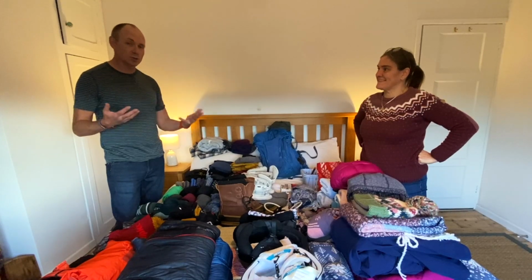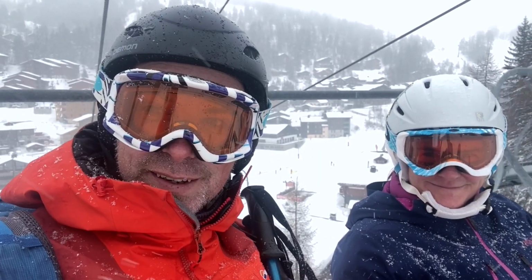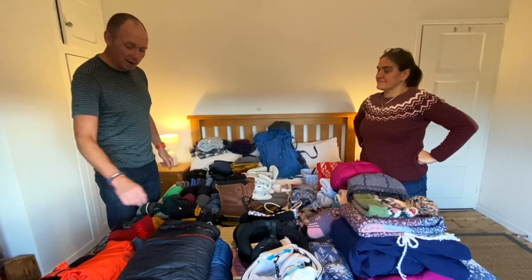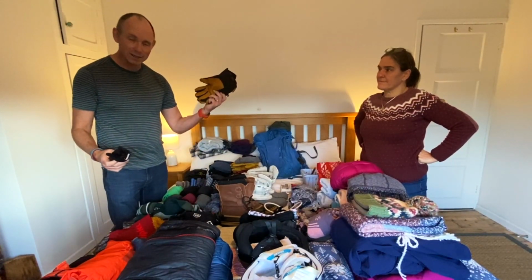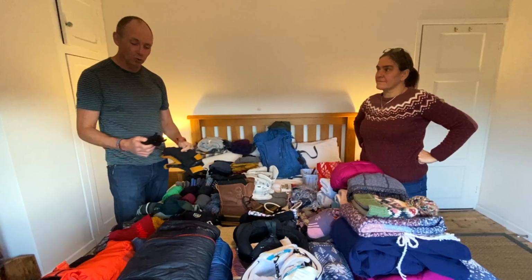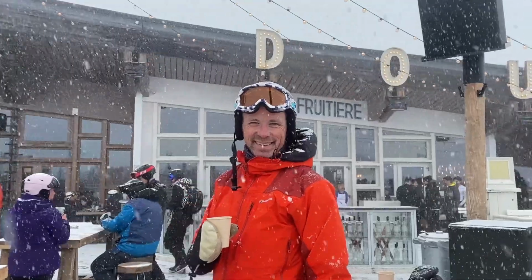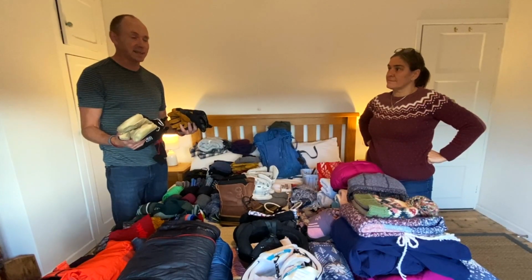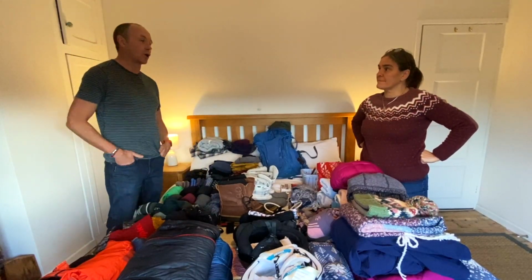Then to do with just keeping warm on the slopes, gloves. I'm completely nesh when it comes to cold temperatures, and I can never get it right. So I always have some silk inners. I have some lighter weight gloves for if it's not quite as cold, but inevitably I always end up skiing in mitts. I just feel much more comfortable in mitts. It keeps your fingers together, and it's the only way that I can keep warm on the slope. And there is nothing worse than skiing with cold hands.